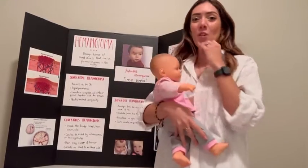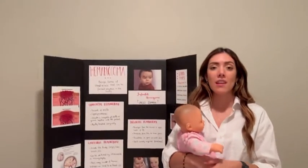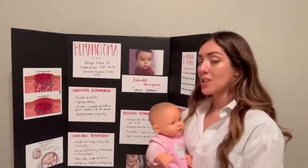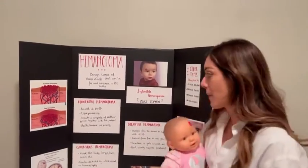Okay. So yes, when it's an infantile hemangioma, it can also be treated that way in case it's impairing the normal function of the body. Just like Evan did, a surgery or injections is a good way to treat a hemangioma.